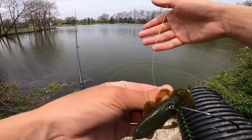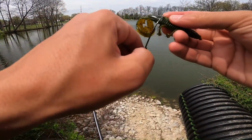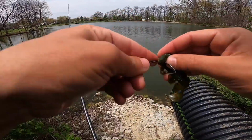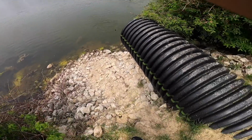See what I mean? You gotta fluctuate. You never know what you can get bit on. Don't just stick to one particular bait. Have a reaction bait, have a bait that allows you to cover water, and you guys are going to be successful. There's another one right there.